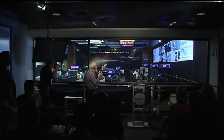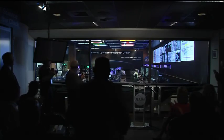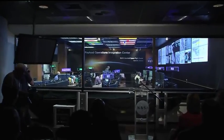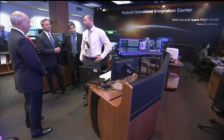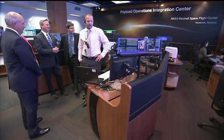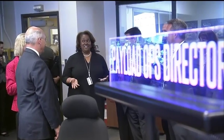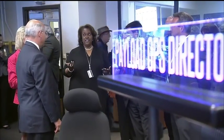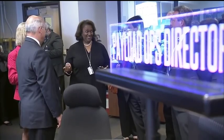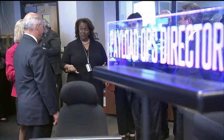What does the particular infrastructure involve? The infrastructure behind this room are networks and systems that span all over the world. Not only are they responsible for communicating and working within this room, they also have counterparts all over the world: the international partners, payload developers, university students. So the infrastructure and the networks and the systems that are in place allow them to work with their counterparts and communicate, command and control, receive their data, and do it in the most efficient way.